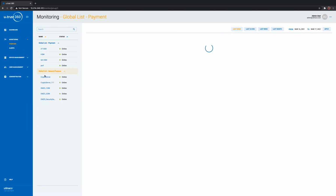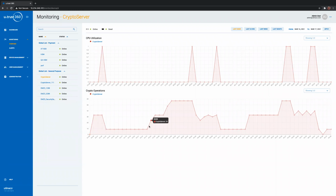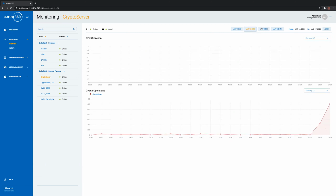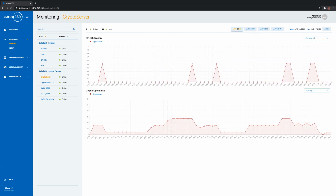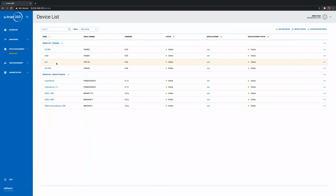On the flip side, I can always go into the crypto server, and this is how the crypto server operations look like. The CPU utilization, I see that it is causing spikes at different intervals, and then the different cryptographic operations that I'm doing over the hour. We can always go back in time and see how that looks like, and so on. So the speed buttons are obviously applicable here as well. This is all about monitoring, looking at the device management and pulling the right data from the HSM.